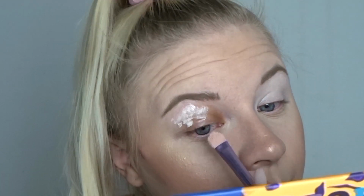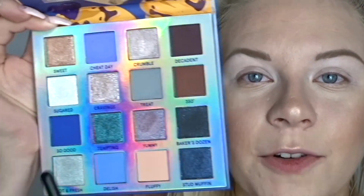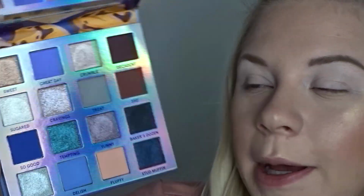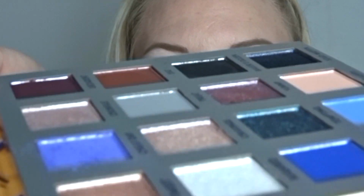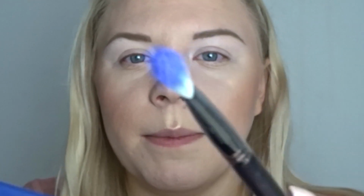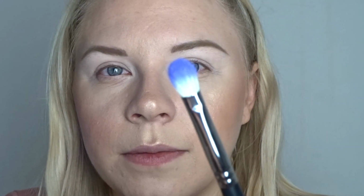A bit of thread. So obviously I've got to play with these bluey purple shades. So firstly, I'm going to take Cheat Day, and I'm going to put that in my crease. Wow, they are super kickbacky, but look at the pigment on my brush.